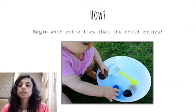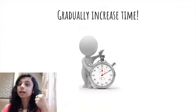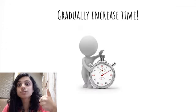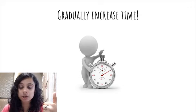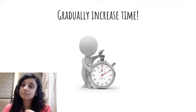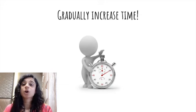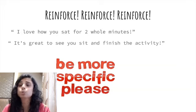Now, what is very important in building sitting tolerance are 2 key things. Number 1, we gradually increase the amount of time that the child is sitting, focusing and doing an activity. So initially for 2 minutes, then going on to 5 minutes, 6 minutes, gradually 10 minutes, and we constantly reinforce the child. It is very important.